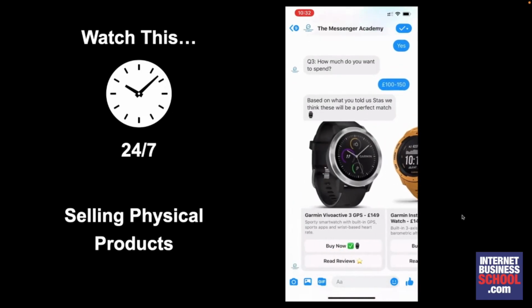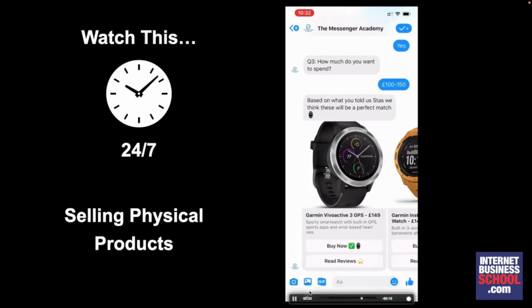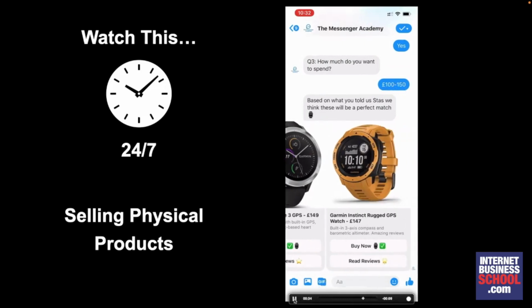And you see, it gives the price. I want to point something out here. Notice how these watches are right at the top of that price point because the chatbot knows and is trying to generate you as much money as possible. All right, let's keep going.